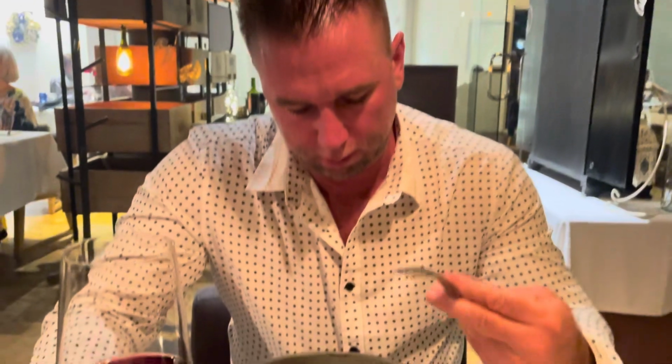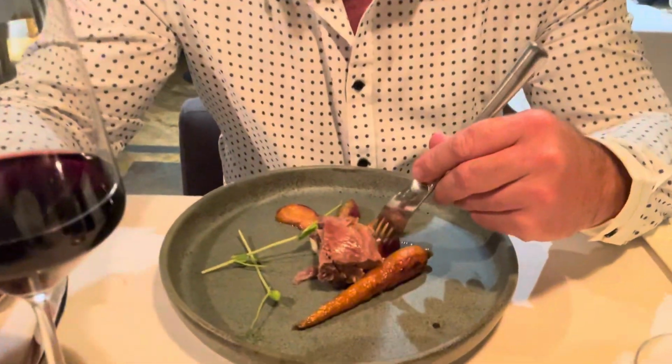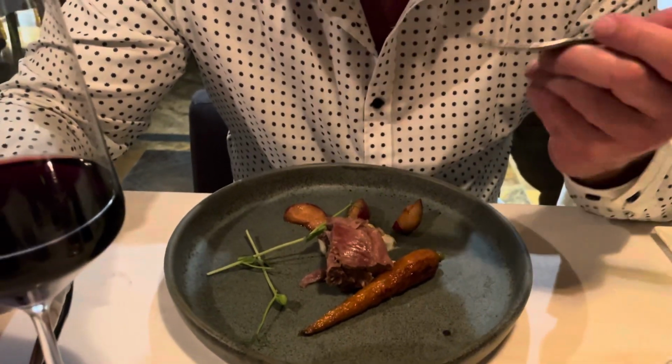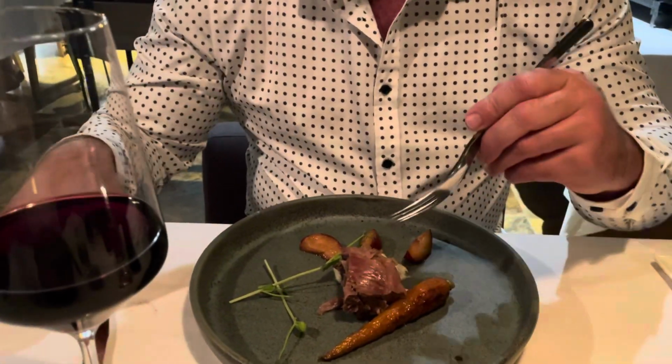Our main course has arrived. It is lamb with carrots and baby tomatoes and some type of sauce. Oh, that's actually plum or fruit of some sort. That's good. I love it. That's all I got.